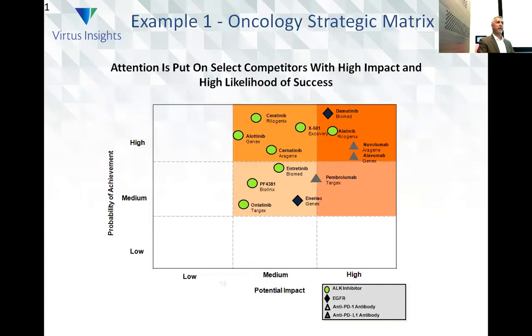So the key here is we're often asked, what keeps you up at night, or who keeps you up at night when you have a marketplace where you have 10, 15 competitors coming down your way? We focus on the top right because these are the ones that have the biggest impact on the marketplace and your bottom line as well. And quite often, through various market research, you can have an understanding of who is most likely to bring their products to success. It's an analysis that we quite often do in the biotechnology and medical device industry.